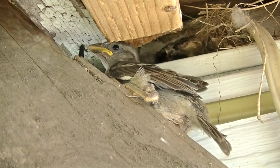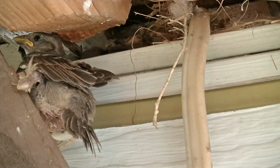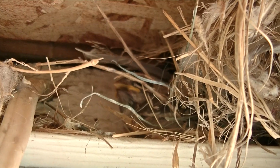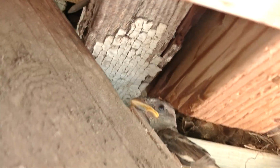I'm working on this house, leveling the roof here that's really sagged from old water damage. And a piece of this soffit fell down, and there are some baby sparrows up here. There's one, two, and there's three. They're up in the soffit area. I had to rescue this one, pick him back up.